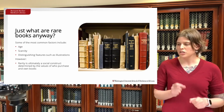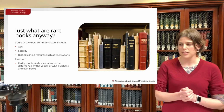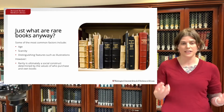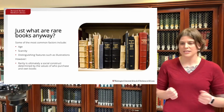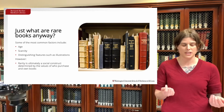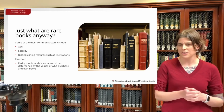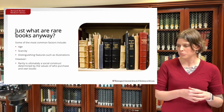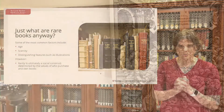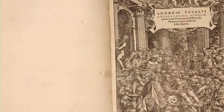And so in terms of medical books, there's one very, very famous book that shows how all of these factors come together. And that is one that a lot of you probably know of and have seen maybe even here at the Becker. And that is Andreas Vesalius's De Humani Corporis Fabrica. And Carter, if you want to go to the book cam. So this is one of two first editions that we have here at the Becker Medical Library.